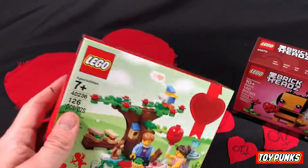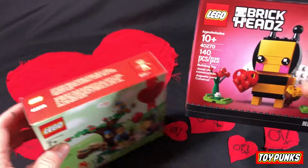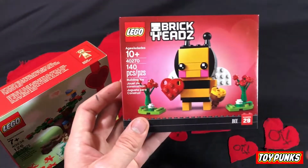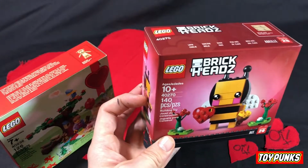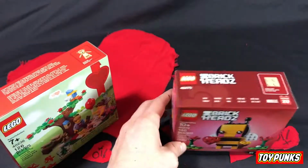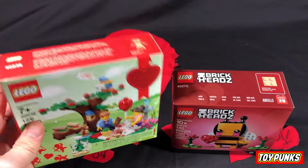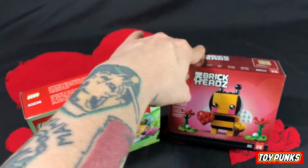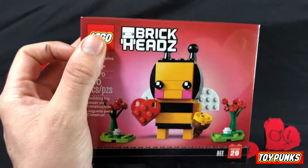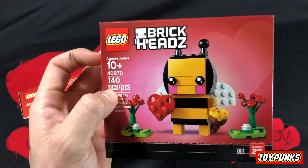We got 40236, and for the 2018 set, we got 40270. So these are the holiday sets for 2018. They're doing Brickheads this year. Like I said, last year they did the minifigure scenery sets. And the year before that, before they had Brickheads, they did something similar, a build-a-character kind of thing. They did like a Santa. They had a couple different ones. So this year they're doing Brickheads.